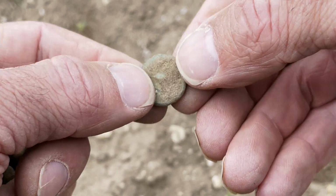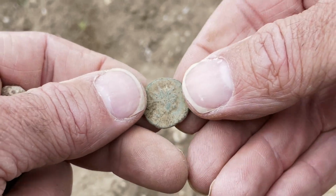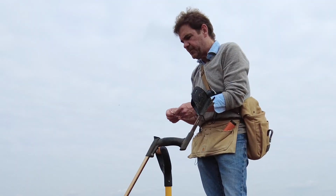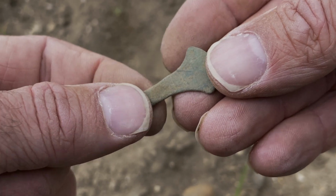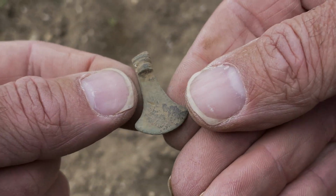That one's quite nice. It looks to be a radiate of sorts. I should be able to get something off that. I don't want to overdo it here, rubbing it away with the sand, because it'll just scratch it. Now, I think that's part of a really lovely brooch of sorts. I've never found one like this before, so I'm not sure. It's got a sort of axe head on it. I can't think what else that would be.